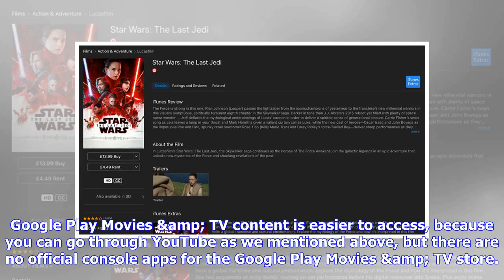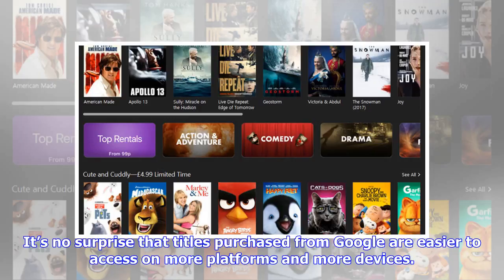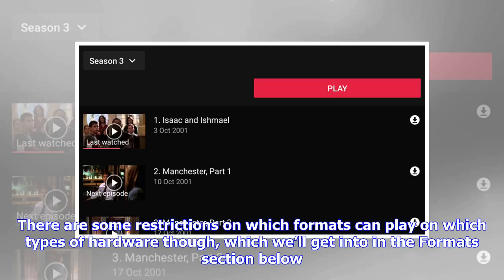Google Play Movies. It's no surprise that titles purchased from Google are easier to access on more platforms and more devices. There are some restrictions on which formats can play on which types of hardware though, which we'll get into in the format section below.